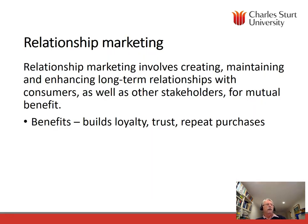The next thing in marketing comes to relationship marketing. Now, relationship marketing is about creating, maintaining, and enhancing long-term relationships.